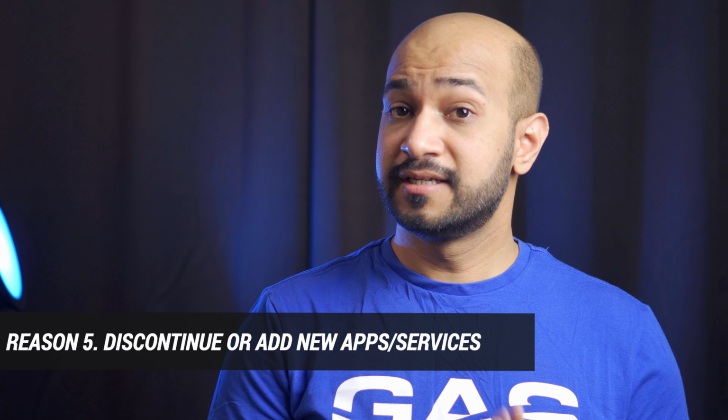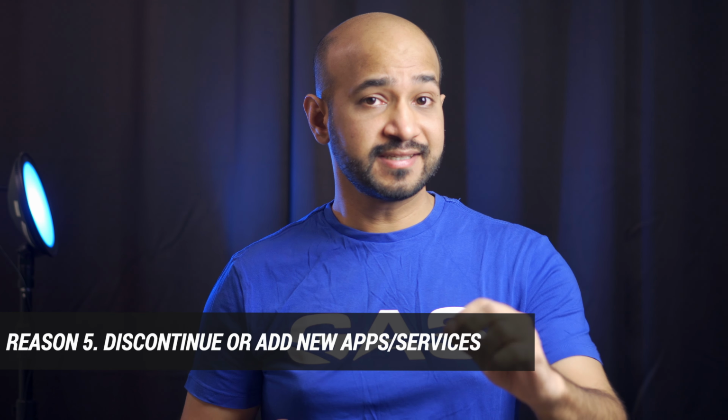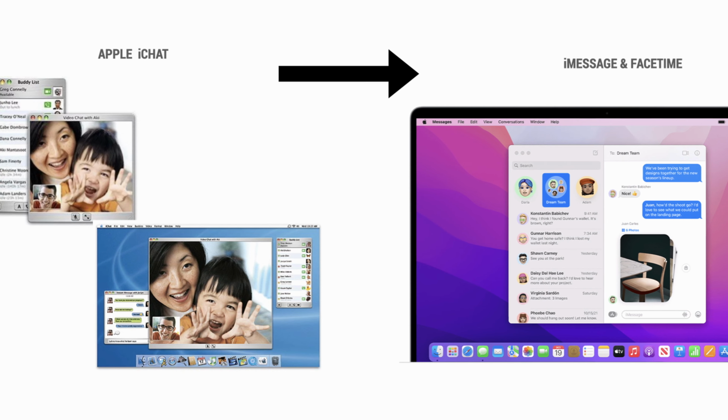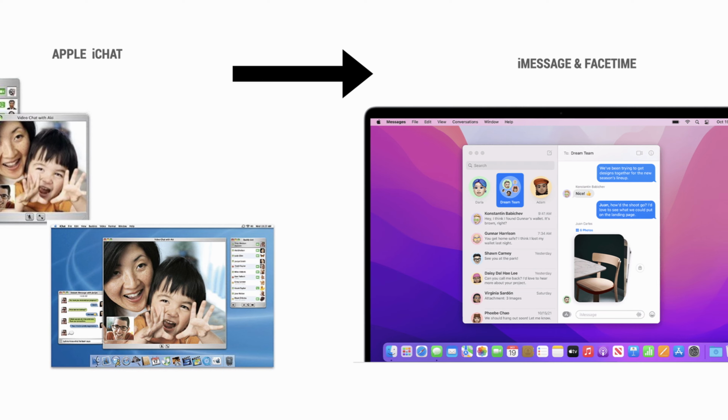Reason number 5. Discontinuing or adding support to applications and services. By discontinuing support to certain software or moving the customer ahead to another form of the same application became very easy. A good example will be iChat. iChat was the default chat option available on macOS, which was replaced by iMessage and FaceTime.